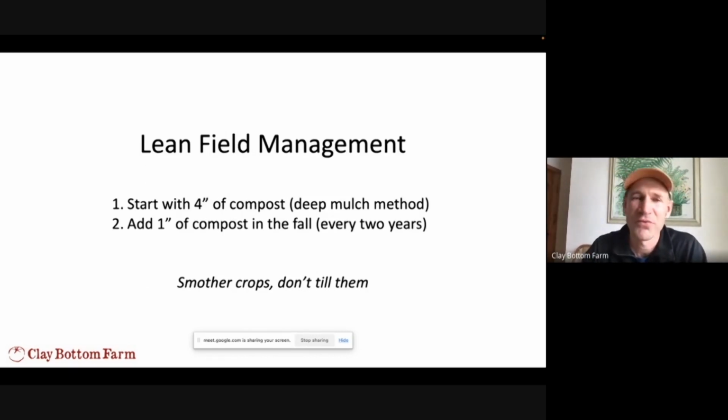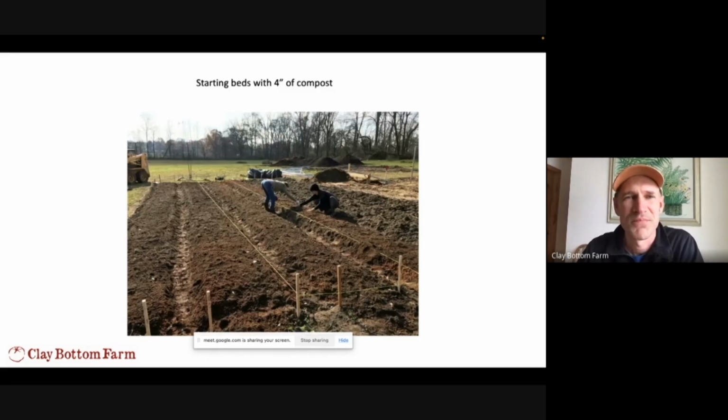Number one, start with 4 inches of compost. This is called the deep mulch method. And then add another inch of compost every fall, or every 2 years in the fall. And a rule undergirding this process is we're going to try to, when crops are done, smother them and not till them in. Let me show you how this works.